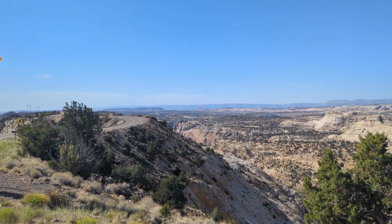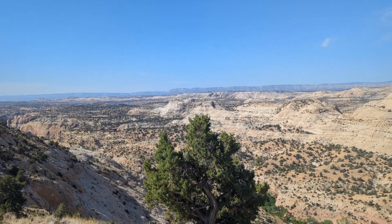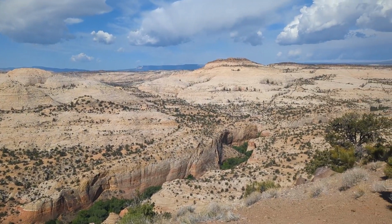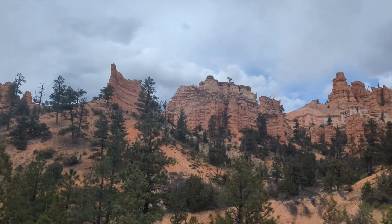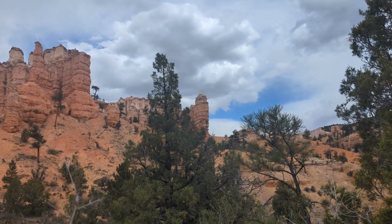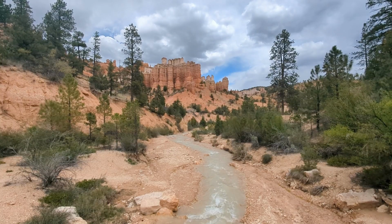The next morning, we set off on a very winding road towards Bryce Canyon. We took a couple stops along the way. Here, we're admiring the Escalante Grand Staircase Monument area. Then we headed to Mossy Cave Trail, which is just outside the park. A great trail for families.